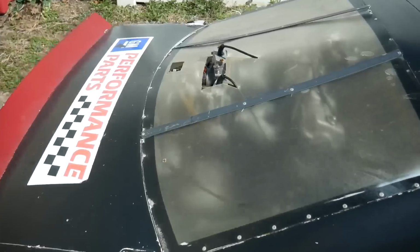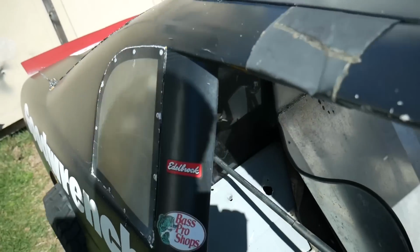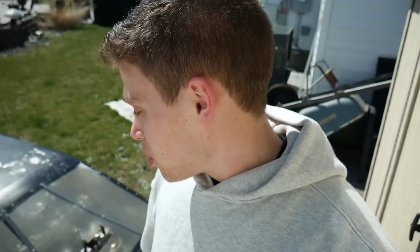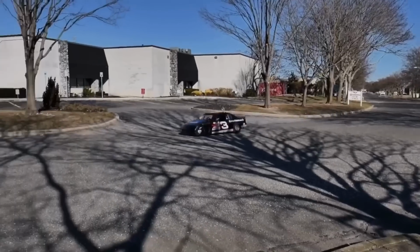And under here we have the 750cc 4-cylinder motorcycle engine. Yep, there she is. That we took from a Honda CB750, and we completely rebuilt this engine. Whole new top ends, new pistons, everything like that, and we got it running. And this thing ran pretty good.